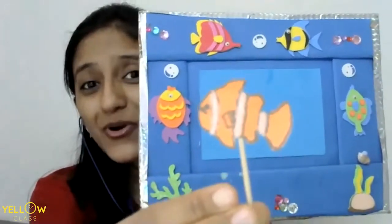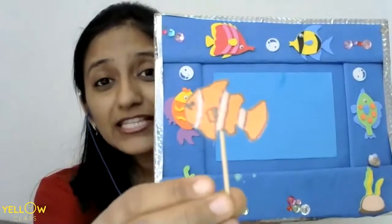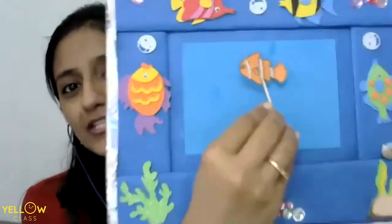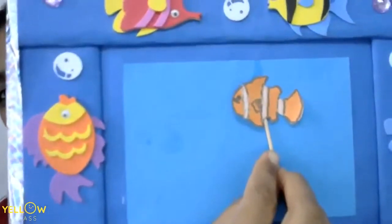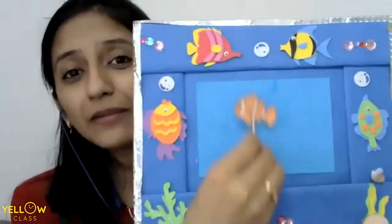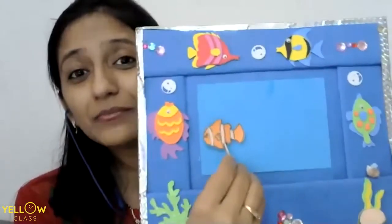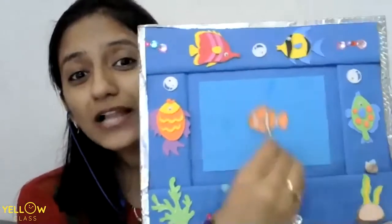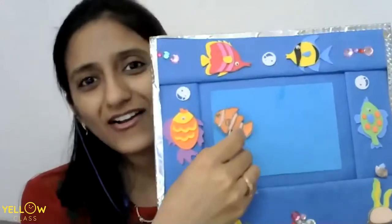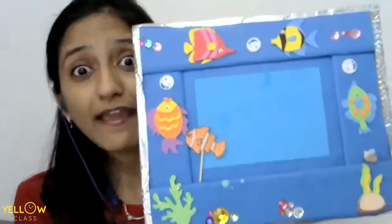Do you know the name of this fish? This fish name is clownfish. See here, this is a clownfish. Fish in the ocean go gulp, gulp, gulp. Fish in the ocean go gulp, gulp, gulp all day long. Okay, let's bring in somebody else.